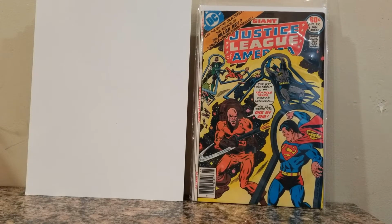So this was an appearance of the Key that I didn't have until now, the anniversary issue number 150. Definitely need to pick up 149 because this is a conclusion of a storyline, and it certainly seemed interesting. So happy to have this, though. It's in really nice condition as well. And it's another one that I can check mark off of my Justice League wish list. Getting that list down there, under 100, I believe now.